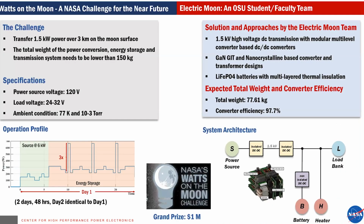So the next topic, very quickly, I will talk about our progress for the Watts on the Moon challenge. Some of you may be very familiar with this challenge. It is to transmit 1.5 kilowatt of power over 3 kilometers of distance on the moon surface in a simulated environment. The source voltage is 120 watt.